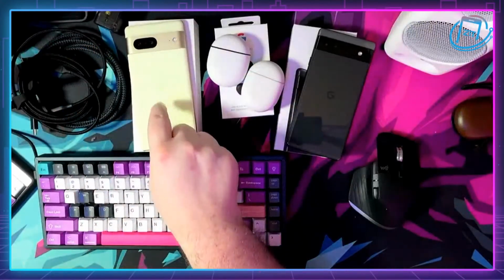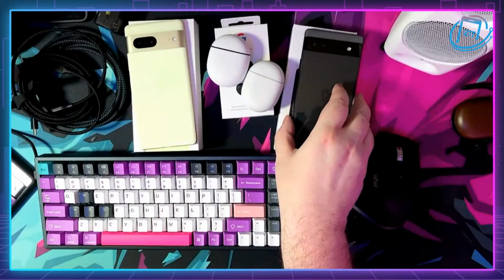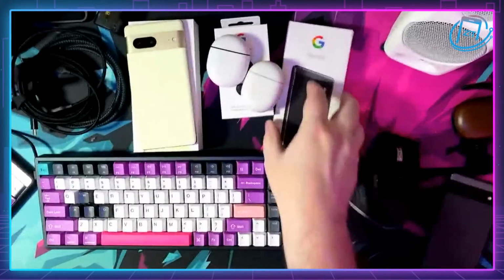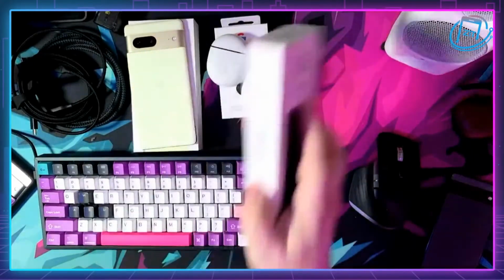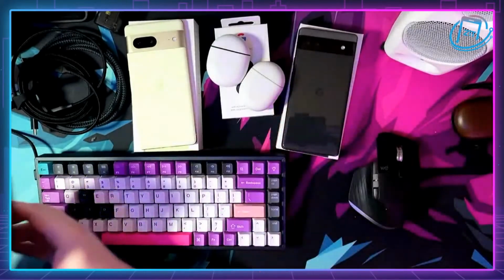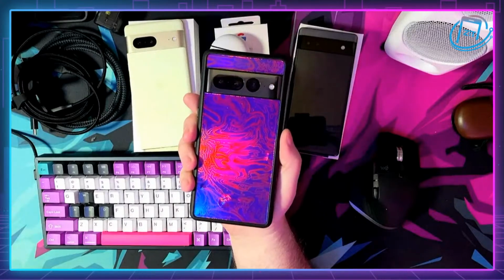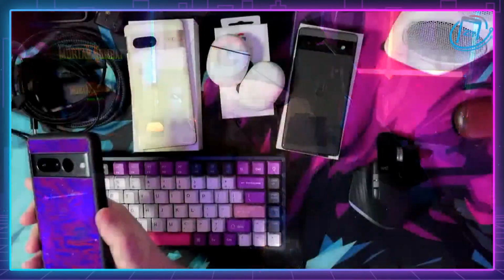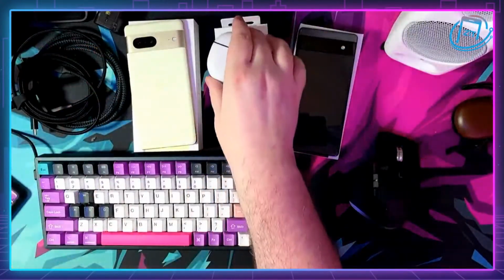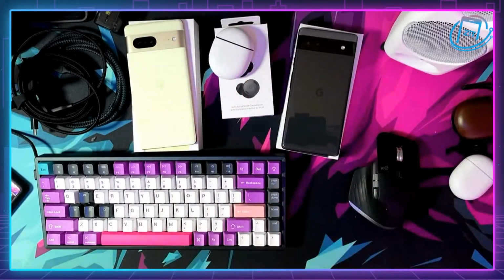Pixel 7 in Lemongrass. Pixel 6a here in, is it called Obsidian? I always forget the name. No, it's called Charcoal. And of course we've got the 7 Pro here. So we have the full lineup right now. If you were to go to Google's website, that's your full lineup. And of course the Buds Pro. Here's the A series from before. We'll put those back over there. So this is going to be fun.